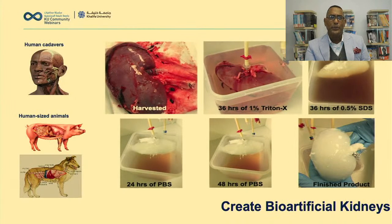In terms of strategies for us to get to that point, we have to start with the following. We can look at human cadavers, we can look at large-scale animals, and in so doing, we can harvest these organs. But we can't put these organs back in directly in many instances because there's something called bioincompatibility. Even if someone gets a kidney transplant, let's say from a twin, there's still the potential for this kidney to fail.